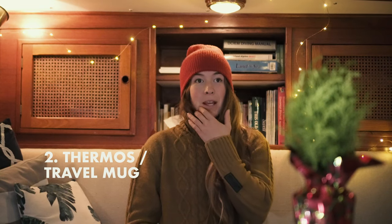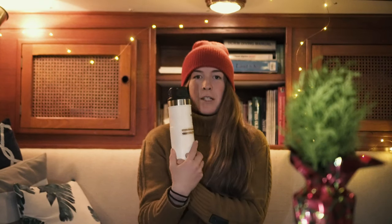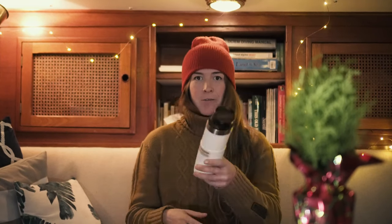Number two is a good quality thermos. I've tried a couple. I've tried some Yeti ones, but my favorite are the Stanley ones. I actually have two of these. One I use for coffee and one I use for alcoholic beverages. These are super great because you can toss them around, and they fit in all water bottle holders. They keep your drinks hot all day, whether it's coffee, tea or hot chocolate. They bash around the cockpit and they're super tough and durable.